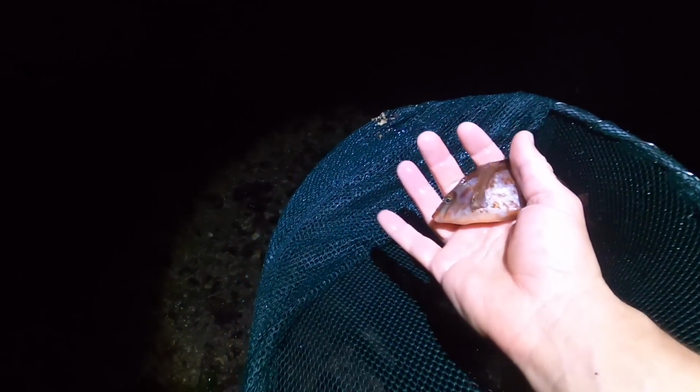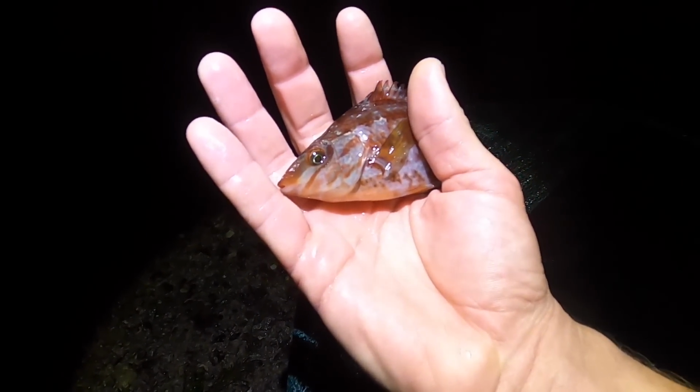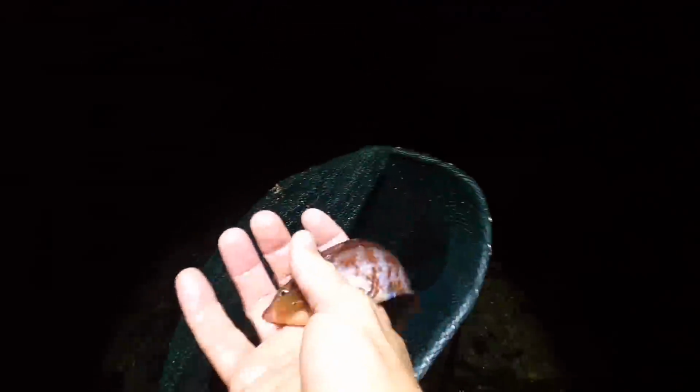I got him. Really colourful wrasse. Just looking at the reds on it as it was swimming past. And it's got a little black dot on its tail.